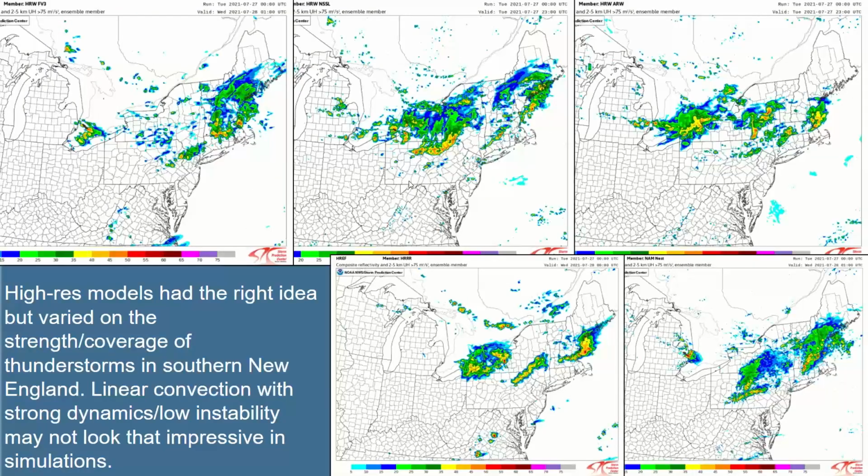And you can see here some other high-res models. Might be a little hard to see, but these are some of the other models, showing essentially what they were forecasting. All had the right idea, showing one form or another of lines or clusters of storms. But what we often find is they don't look that impressive when you have low instability and very strong dynamics, or strong shear in this case. So you can see clusters of showers and thunderstorms, but maybe nothing that's really going to draw your attention to say it's going to be a big severe event.